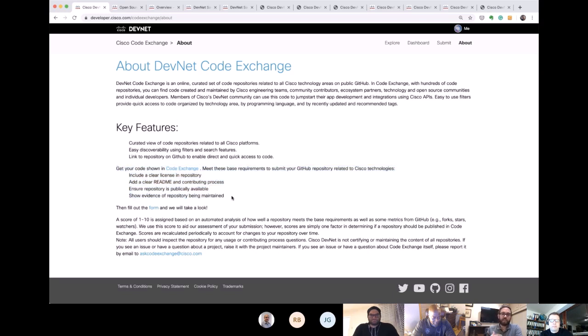So again, we spend our time on our side determining what code should be in there. We're always assessing the things that are in the code exchange, but it's built for people to come in and explore, to find code that they may want to use or build upon. And again, we do our part to check that code out. We obviously can't fully vet every single line of code that's there, but we do a lot of work to make sure that it's worthwhile code for people to engage with.